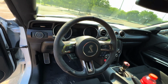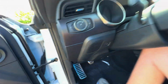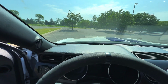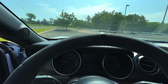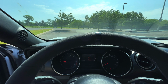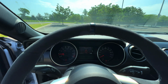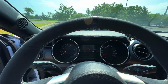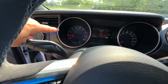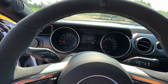The only thing I notice, and I'm going to climb in here and show you guys, bear with me as I make my way in. So the only thing I noticed right off the bat, see those lights right here? That's your red line. This thing screams so loud that you really need that extra help to know when you're getting close to the red line. Because look at this, look how far the rev range goes. Really, really crazy.